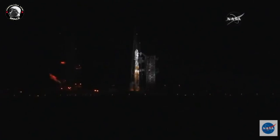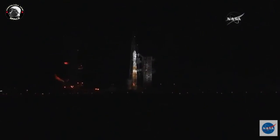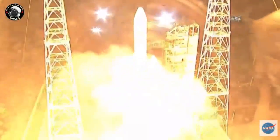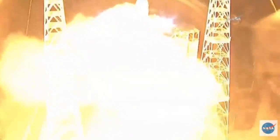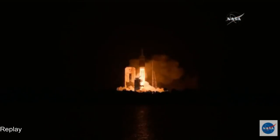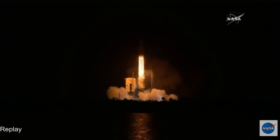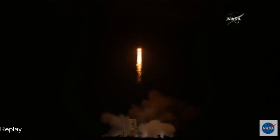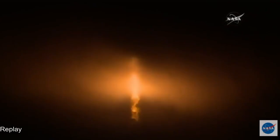Ten, nine, eight, seven, six, five, three, two, one, zero. Liftoff of the mighty Delta IV Heavy rocket with NASA's Parker Solar Probe. A daring mission to shed light on the mysteries of our closest star, the sun. Seconds into flight. Chamber pressures continue to look good on all 3 boosters.